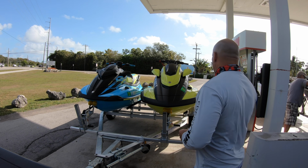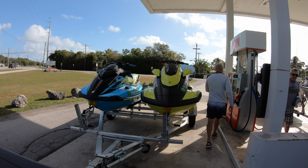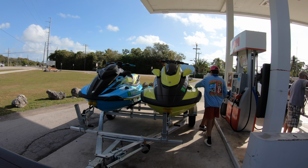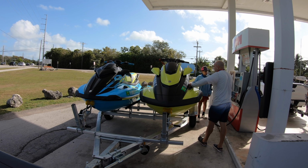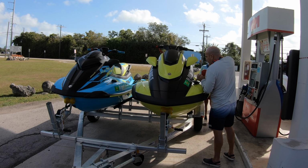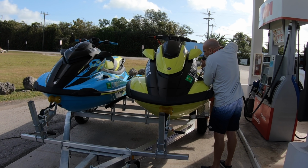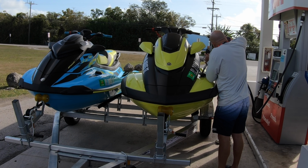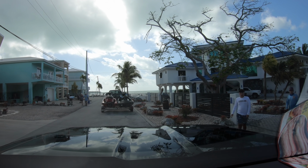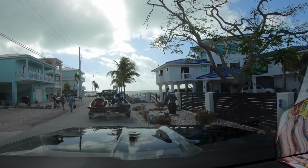And definitely, you can't get the skis out in the water without a full tank of gas. And you guys already know, gas prices are through the roof. Normally it takes us $110 to fill both jet skis, but in this situation it took $170. But the high gas prices are not going to stop us from having fun in the sun.